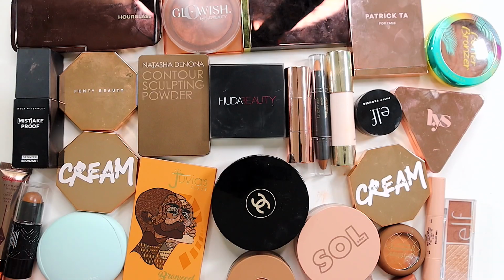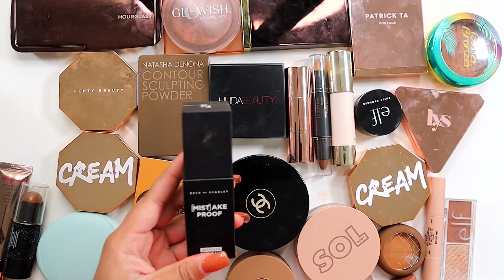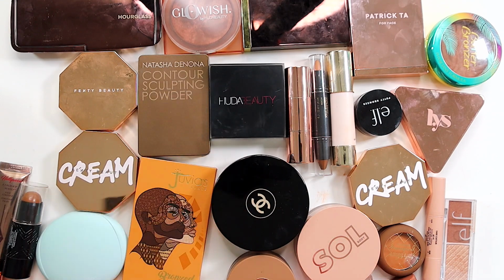Let's get rid of some more. Let's pull some more out that we can get rid of. This Deck of Scarlet Mistake Proof Bronzer. This is a liquid bronzer. I actually do really like it, but just a lot of work to use. So I'm going to let it go.